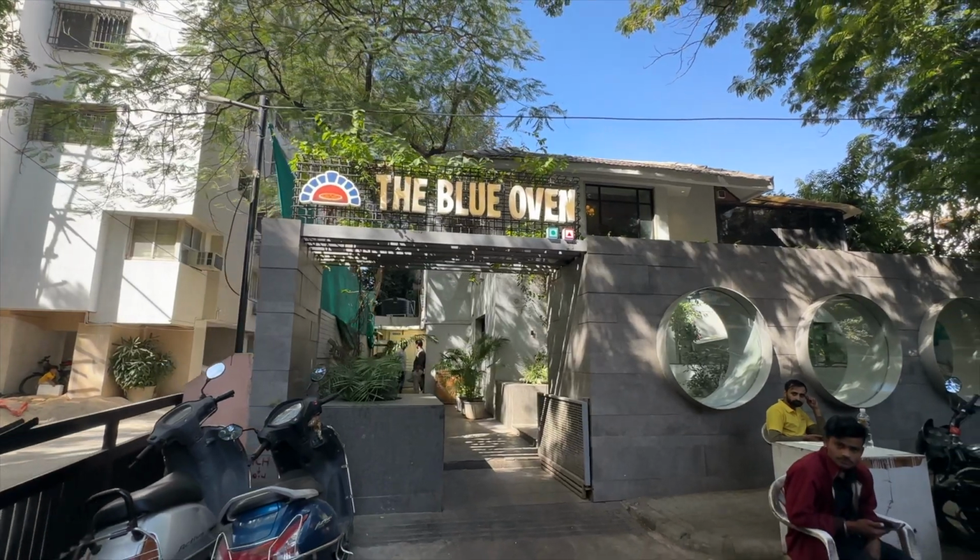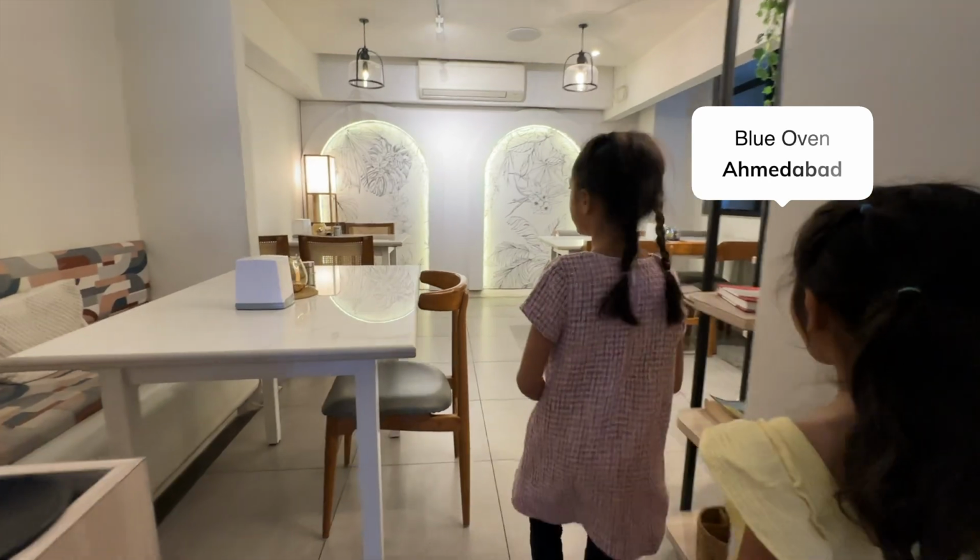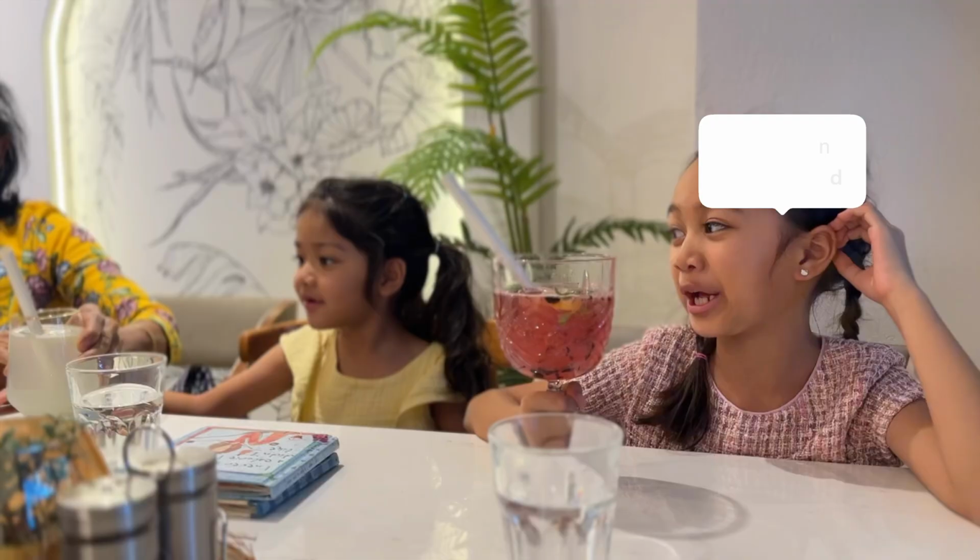The kids were in the mood for some pizza and pasta, and luckily there were so many options for different cuisines in Ahmedabad.